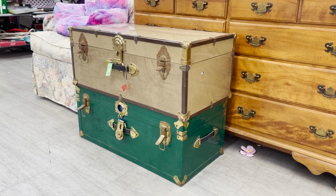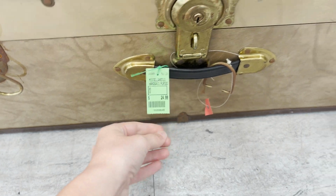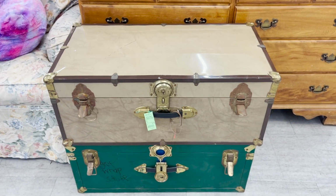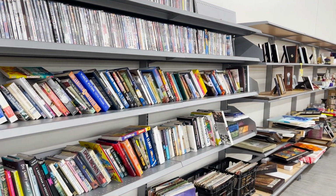I love thrifting trunks like this. They're perfect for storage, but also can be stacked to create end tables, nightstands, coffee tables. They're such versatile pieces if you're going for that vintage look.